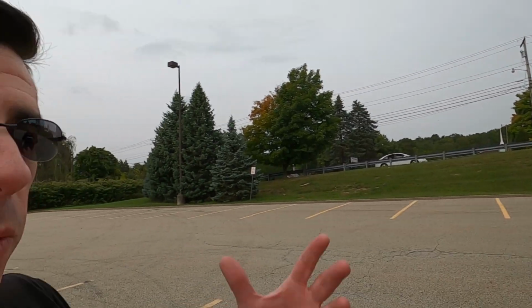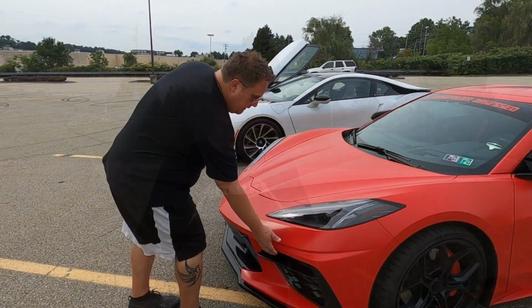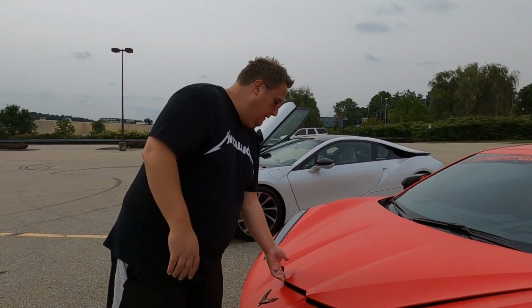Yep. So you don't want, especially frozen stuff, you don't want to leave frozen things back there. You'll have soup. But the front trunk, that's where all my groceries would go. It stays cool up there. Yeah, okay, so we can go right up under here. That's one of 3 ways into the frunk. Very cool.